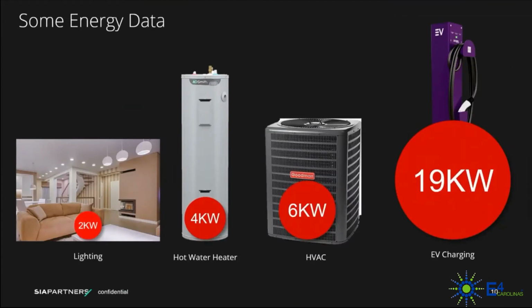And so let's take a look at that real quick. If consumption rules the roost on the grid, then let's look at some quick energy consumption data. Lighting used to be the heavier load on the grid up until, say, the 50s, but today you have roughly 2 kilowatts, and this is the average home in the U.S., about 2 kilowatts for lighting. 4 kilowatts for the hot water heater, and that's pretty standard, surprisingly standard in the U.S. If you have a sizable home, you have an HVAC compressor that's going to be 6 kilowatts. Between lighting, hot water, and HVAC, the HVAC and the hot water have typically been the highest loads in the home.